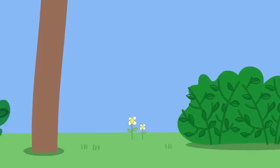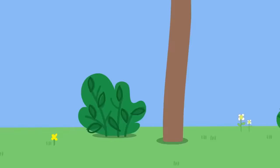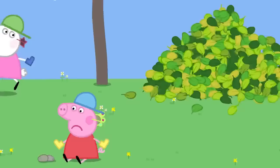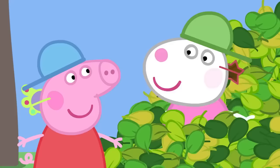Peppa and Susie Sheep are chasing each other around the garden backwards. You're it! Try to catch me! It's very difficult to play games backwards. Where did you go, Susie? Coming! There! I know! Let's play backwards in the park!